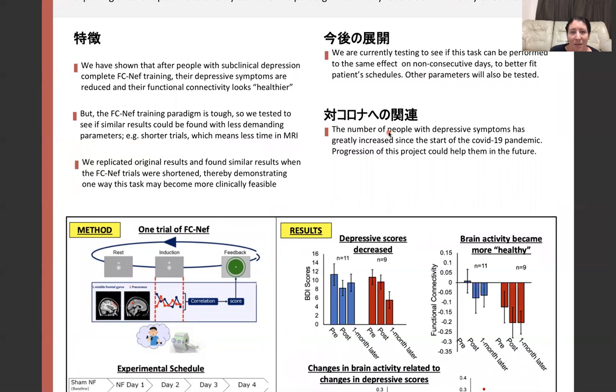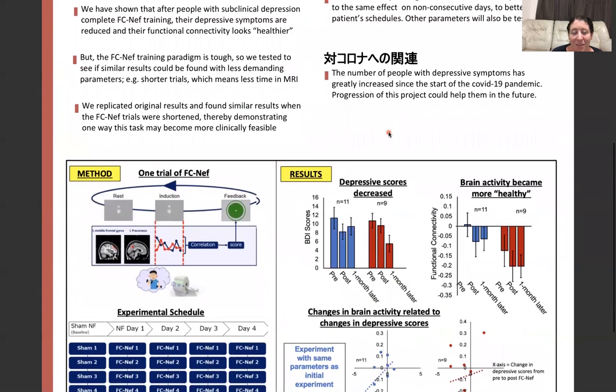And I really hope that this treatment can help these people. And especially because, unlike medication, this particular treatment so far has shown no negative side effects.